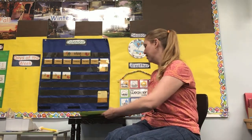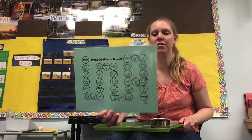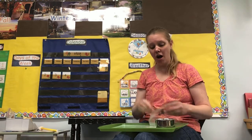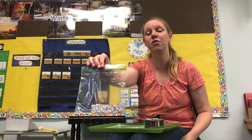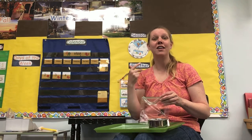All right, then we also have a board game. I found 2 different board games to send home with you this week. This one is called What Do Plants Need? And we talked a little bit about this already, right? So for this game, the purpose of the game is to try to get one of each of the cards that shows something that a plant needs. So we need to know a plant needs soil, it needs water, it needs sun, and it needs air. So you're going to try to collect all of those.